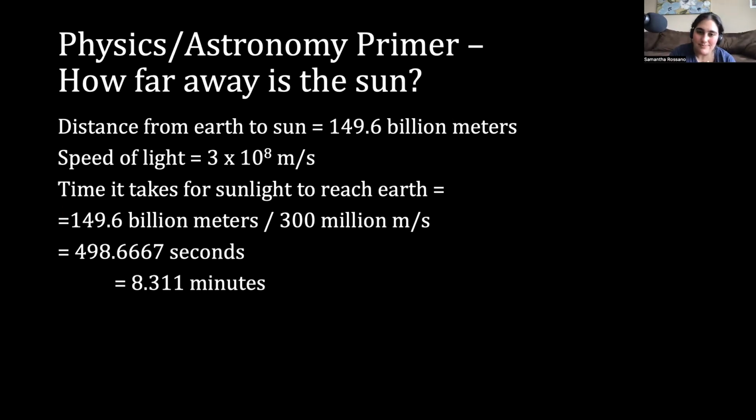Okay. But this is just within our own solar system, right? 8 light minutes, like within our own solar system. But what about the distance from us to other stars in our galaxy? And those stars might be like our sun.